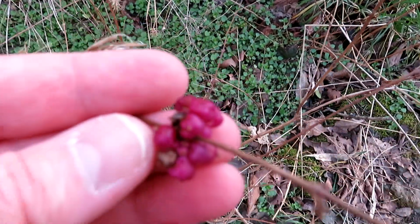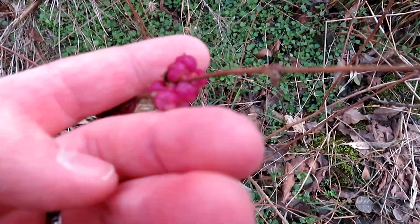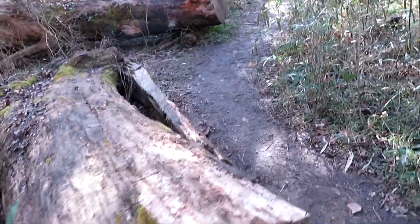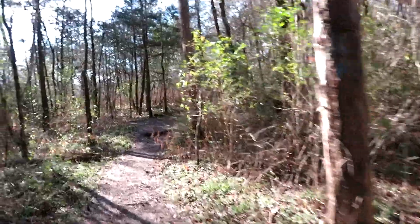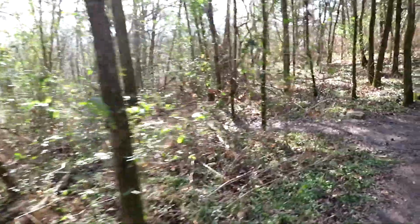Spring is trying to spring. Huge fallen tree here, and lots of river cane. We're definitely going up. Oh, I can see the river. I can see the Duck River out here.